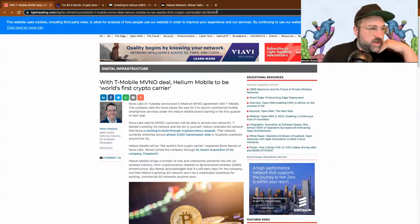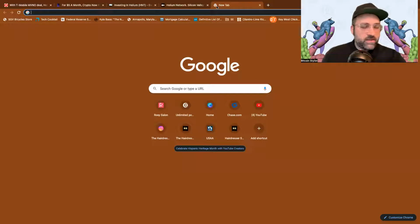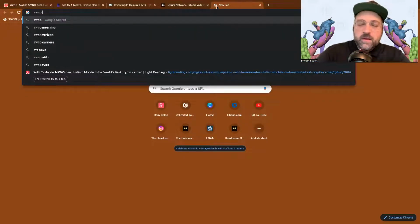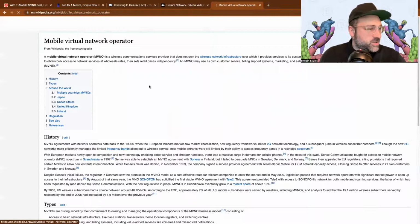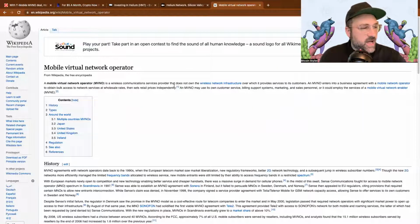What does MVNO stand for? I don't think it's that important, but let's just see what it means real quick. I'm just looking it up. Mobile virtual network operator. It's a wireless communication service provider that does not own the wireless network infrastructure over which it serves its customers. A mobile virtual network operator enters into a business agreement with a mobile network operator to obtain bulk access to network services at wholesale rates.